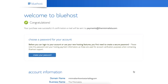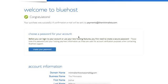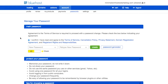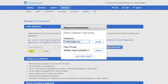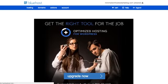And it just says welcome to Bluehost. Congratulations. And the nice thing about this is if I decide to change my mind, you know, a week from now, 2 weeks from now, they've got a 30-day total money back guarantee. So you're not locked into anything right away once you click a submit button. So all I have to do is choose a password for my account. I'm going to create my password right now. So I'll go ahead and plug a password in, or you can use the password generator, which is what I'm going to use. Paste that in. Click create. Gives me a nice complex password.